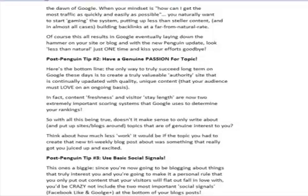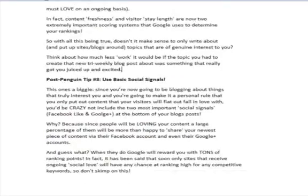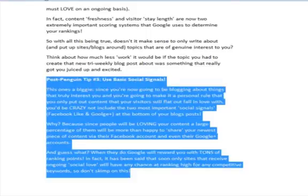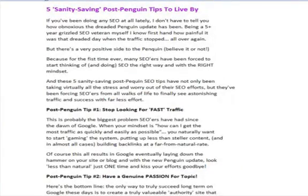Think about how much less work it would be if the topic you had to create that new tri-weekly, like 3 times a week, whatever, blog post about was something that really got you juiced up and excited. And then I go into tip number 3. And I'm actually not going to read that because you get the point. It's just another tip, and you can get a feel for the way I write, my tonality and stuff. Very conversational, right? Very conversational.